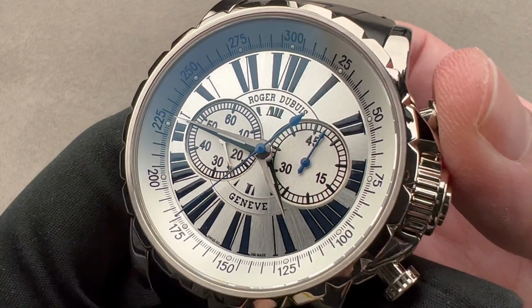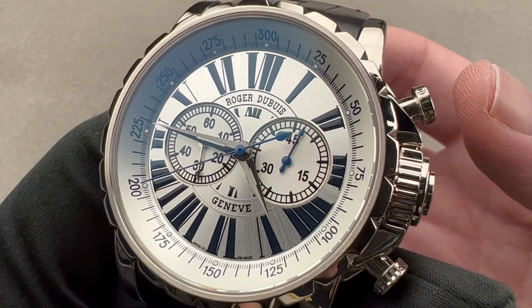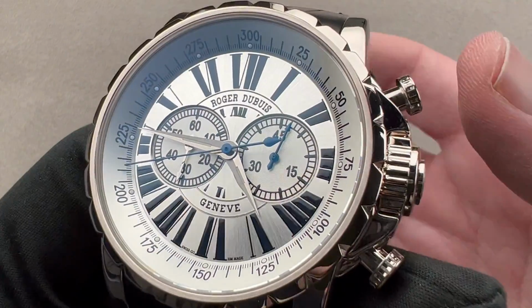I'll also say that it has some of the finest column wheel feel I have ever encountered. If you're into this watch, you're a rare breed, but you're not going to be disappointed.